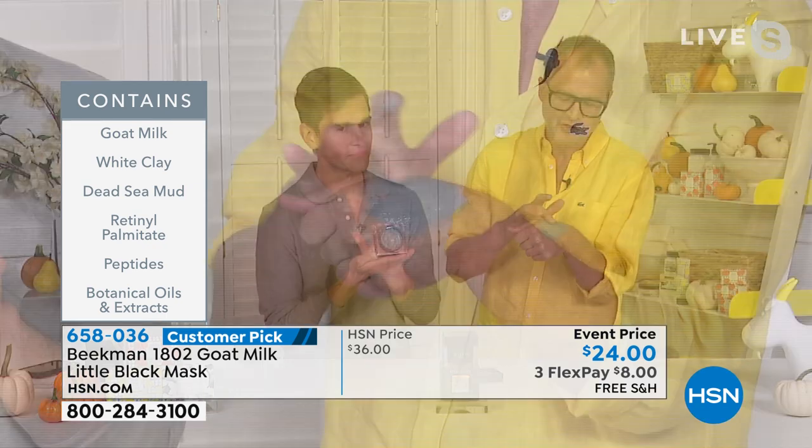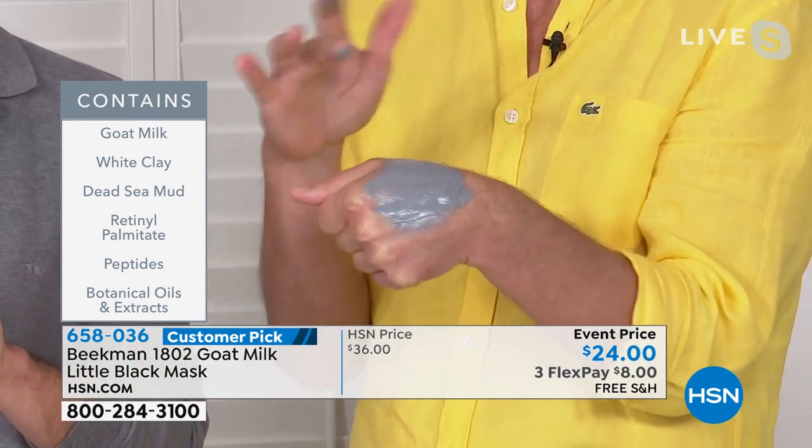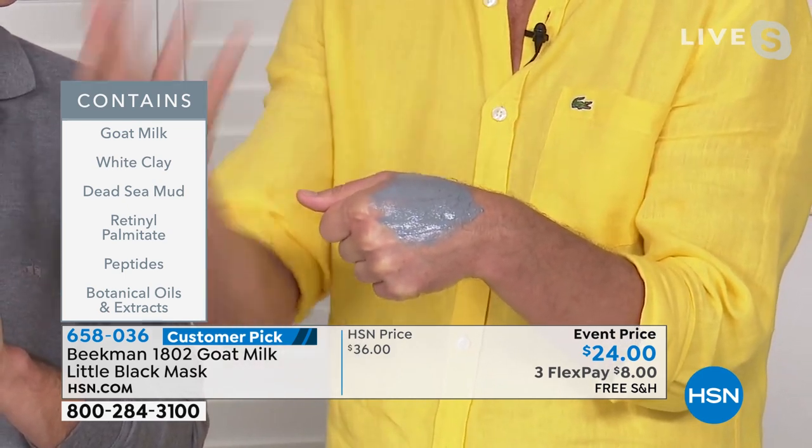And this is what I think is so amazing. Brent's the doctor, the scientist, he knows all the special things in it. What I love is I have always loved a clay mask my entire life, since I was a teenager. But it was always so drying and it flaked. When we put the clay in the goat milk, look at how creamy it becomes. And not only that, it stays creamy while you have it applied, so it doesn't crack and flake off and make such a mess.